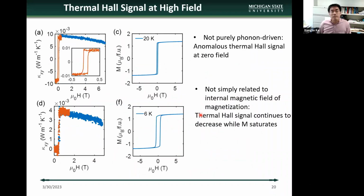So then we would like to ask, what's the mechanism of the thermal Hall effect that we are observing in these vanadium triiodide systems? Is it purely driven by the phonons? The answer is no. And the reason is because, again, the thermal Hall effect that we are observing here is anomalous. Okay, even without applying the magnetic field, we still see a very large thermal Hall conductivity. But if the thermal Hall effect was driven by the phonons, then it requires the magnetic field. Without a magnetic field, your thermal Hall signal is going to be zero. Therefore, the thermal Hall effect that we observe here is not purely due to the phonon.